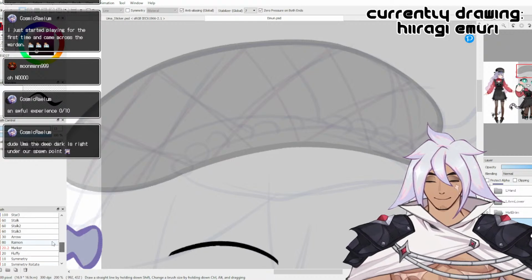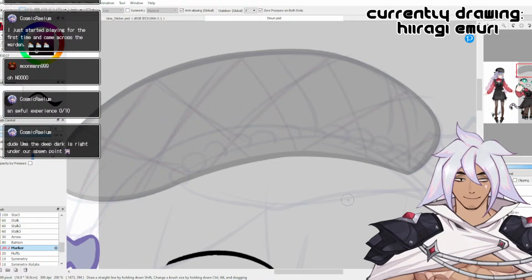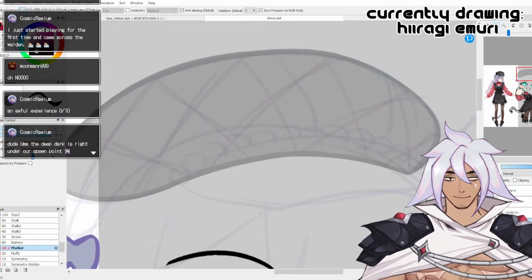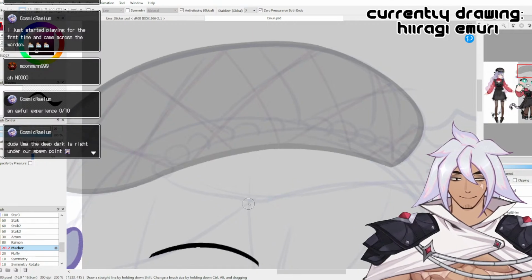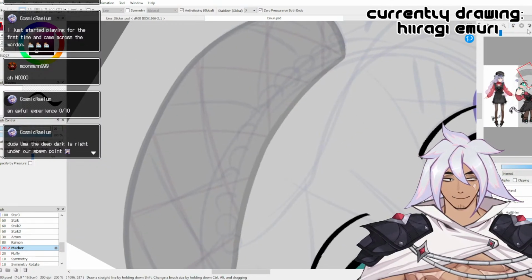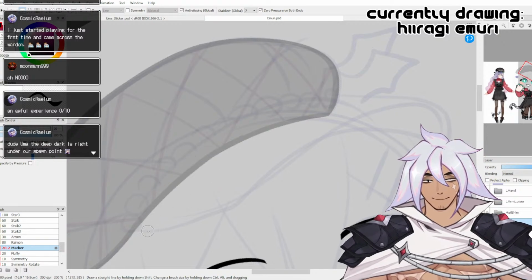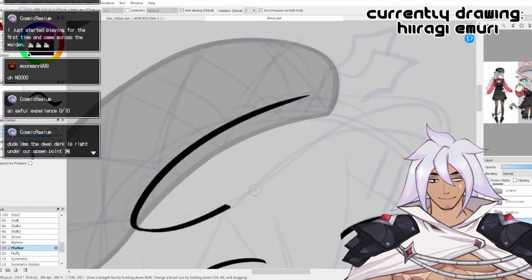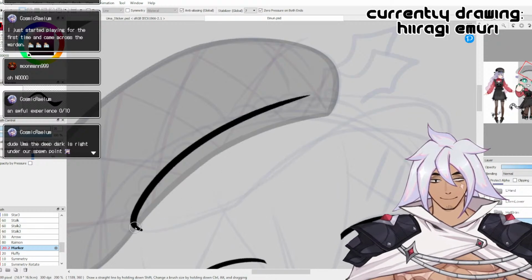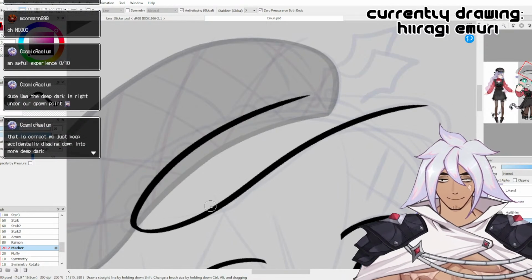I haven't found a deep dark in my solo server yet. Maybe at some point I will, but I am not going to touch that. Not yet. Just stick to my cozy, pretty little flowery cave biome. I don't even know what it's called.